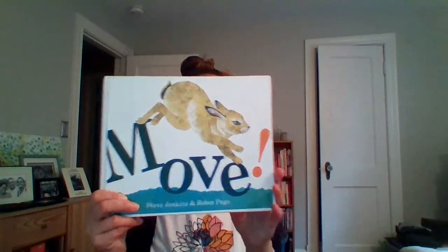Some things in my schema about rabbits, I know that there are different kinds of rabbits. I know that they can jump and that they are fast. I also know that not all animals hop. Okay, so I can think of like a kangaroo hops. Can you think of another animal that hops? But not all animals move that way. Some animals might swim, or some animals might fly. So there are different ways that animals move.